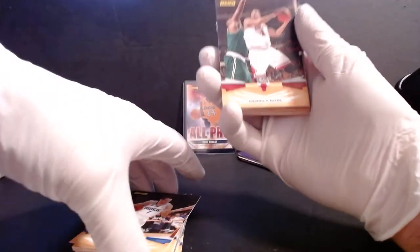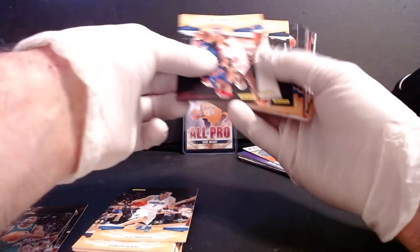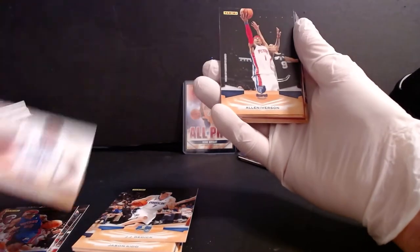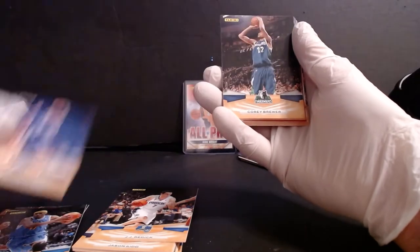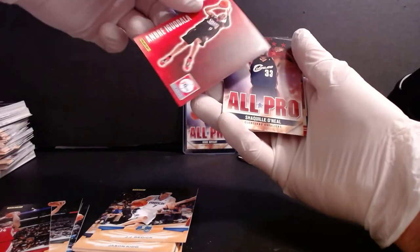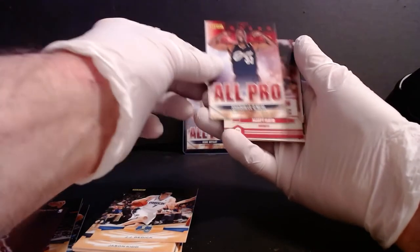So, we got Rose, Murphy, Poe, Hamilton, Barnes, Iverson, Posey again, Millsap, Brewer, Parker, Landry. Another sticker of DeAndre Jordan. There we go. Sweet. All-Pro Shaq.